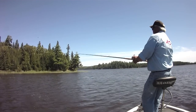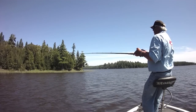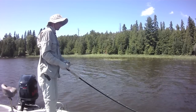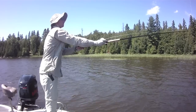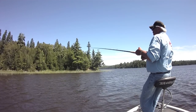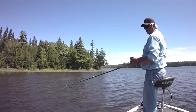Tell you, that little bit of cloud came in and this lake turned into a musky lake. That cloud went away. Unbelievable. That's why I didn't want the cloud to go away. Al Linder called me one day and he says, how can you tolerate fishing that sun? You can't. It makes it tough. There you go.